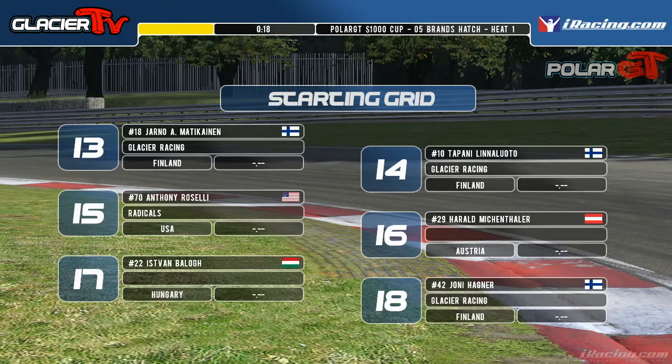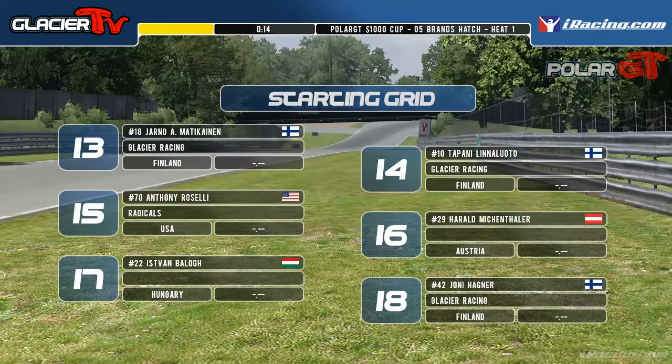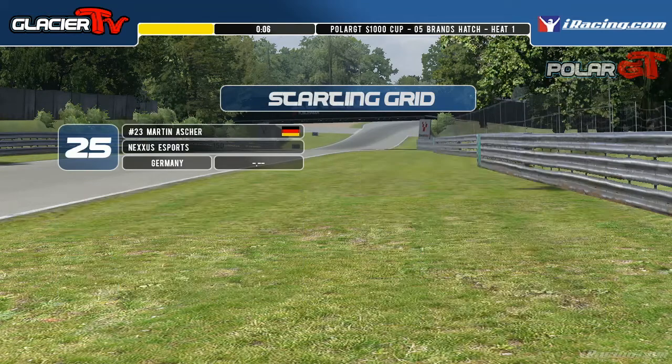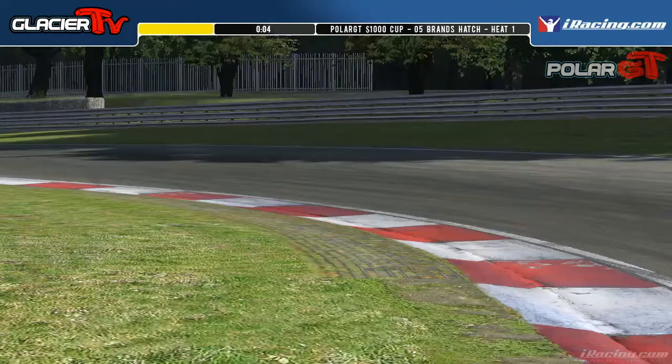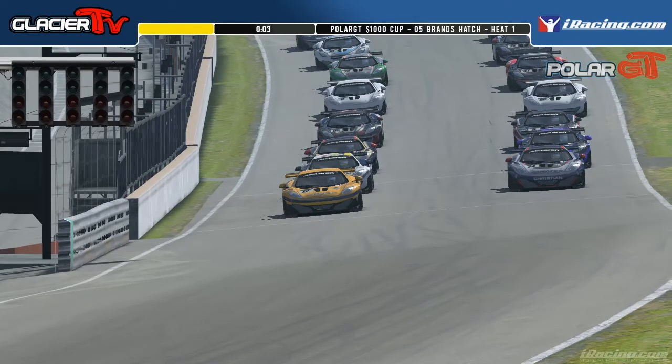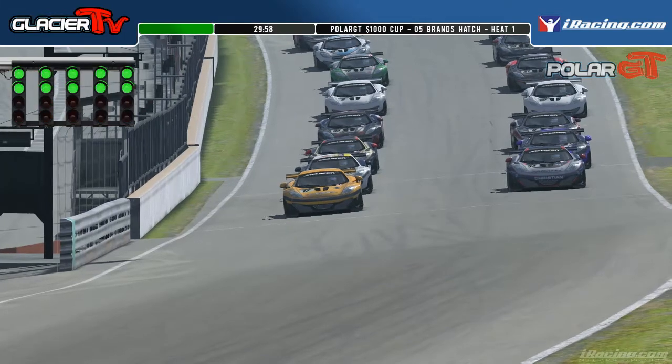25 guys starting the race here today. Martin Asher will be starting from the 25th position. We're just waiting for the cars to make themselves up onto the grid. Any moment now, the last of the cars will line up. And don't forget as well, here on Glacier TV, we're going to have ourselves a silent lap for both heat number one and heat number two in memory of Alan Simonson, of course. For those of you just joining us, you know by now, he lost his life at Le Mans less than 24 hours ago.